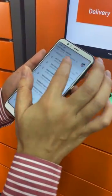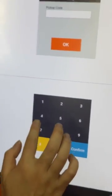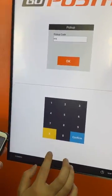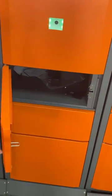Here, already received the pickup code by message. Click the button, pickup. Okay, take the bag out and close the door. Finish. Thank you.